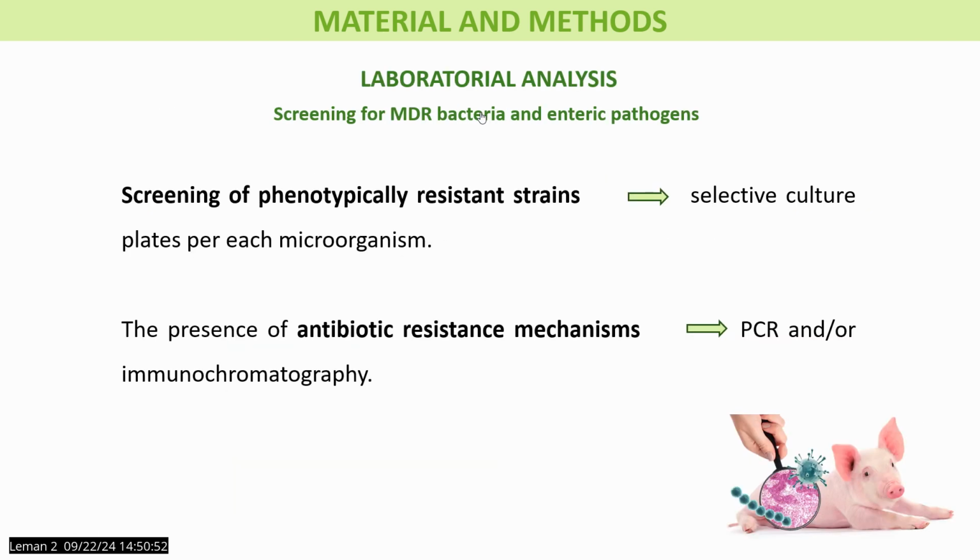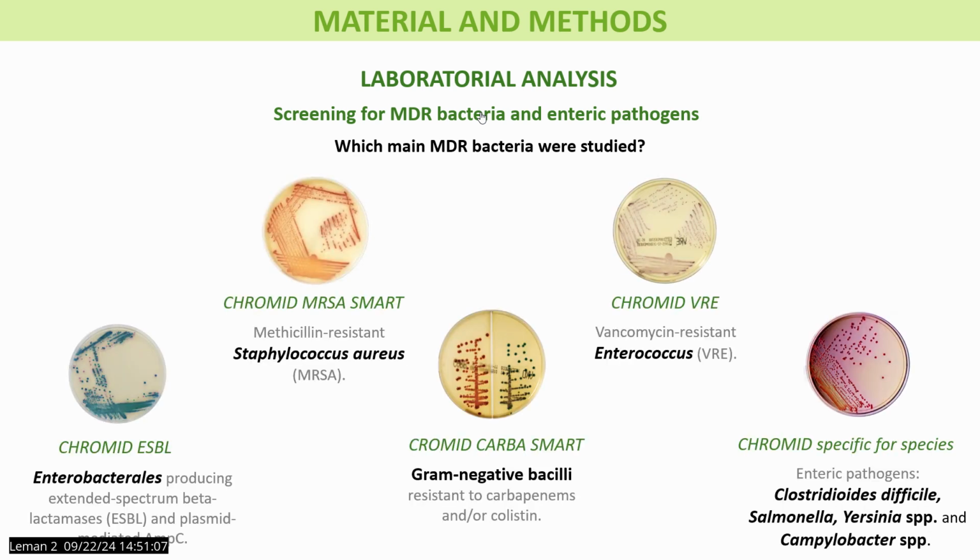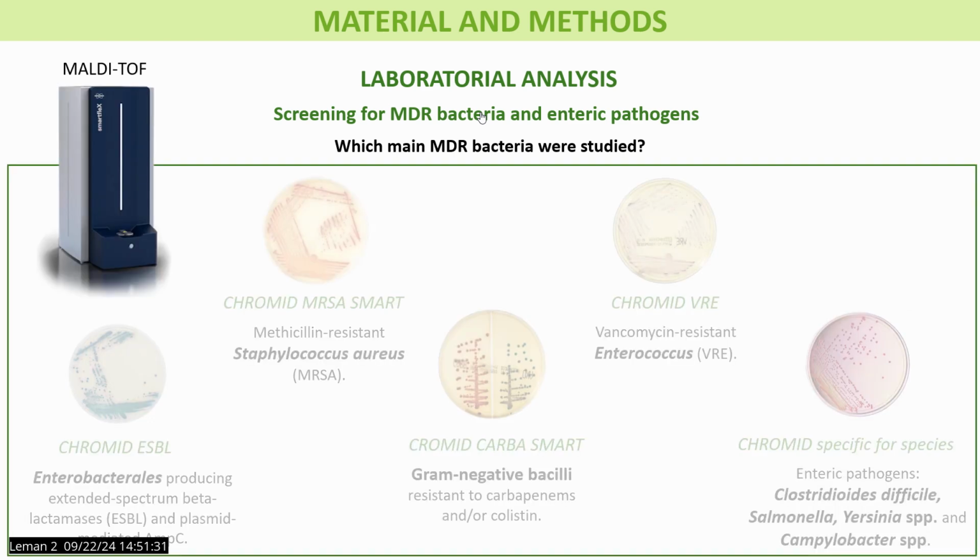And we screened in the search for the main multi-drug resistant bacteria, both phenotypically and their resistance mechanisms. So which main bacteria did we search? We studied the most common multi-drug resistance from the main pathogens, like different enterobacteria, Staphylococcus aureus, Enterococcus, and the specific enteric pathogens Clostridium difficile, Salmonella, Yersinia, and Campylobacter. We used chromogenic agars for the isolation, and all of them were confirmed by mass spectrometry.